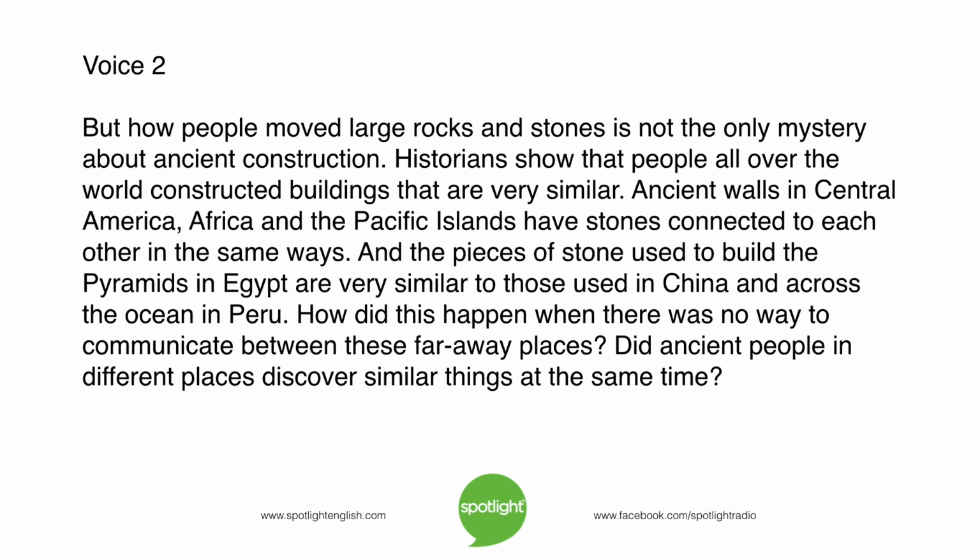But how people moved large rocks and stones is not the only mystery about ancient construction. Historians show that people all over the world constructed buildings that are very similar. Ancient walls in Central America, Africa, and the Pacific Islands have stones connected to each other in the same ways. And the pieces of stone used to build the pyramids in Egypt are very similar to those used in China and across the ocean in Peru. How did this happen when there was no way to communicate between these faraway places? Did ancient people in different places discover similar things at the same time?